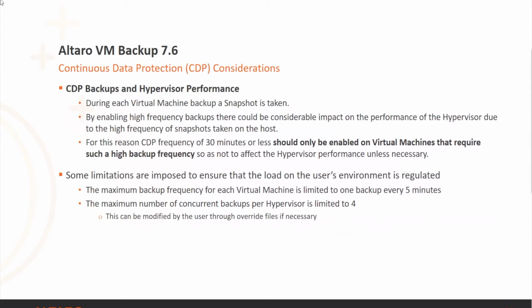CDP does come with a little bit of a warning. During each of the backup sets, a snapshot is being taken in the background. So it is very important that you enable CDP backups only for the virtual machines that require it. With that said, make sure to enable it on the specific virtual machines and set the frequency with the snapshots being taken in the background in mind, because it will apply a little bit of pressure on the hypervisor during that snapshot process that's being taken due to the backup. Again, only enable this, especially with high frequency, on those virtual machines that absolutely require it.